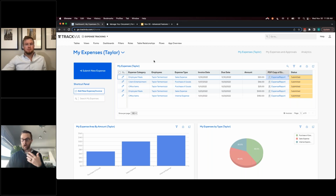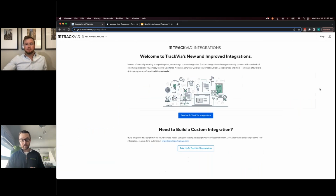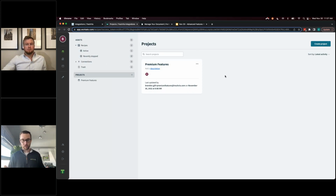Well, if you have Workato turned on in your account, the way you access Workato is to go over here to our menu, and you'll see a drop-down with an option called Integrations. If you select Integrations, and you say, take me to TrackVia Integrations, it'll actually open up Workato for you. So due to our partnership, they're integrated directly into TrackVia so that we don't really have any special login. It will log us directly into Workato from TrackVia.